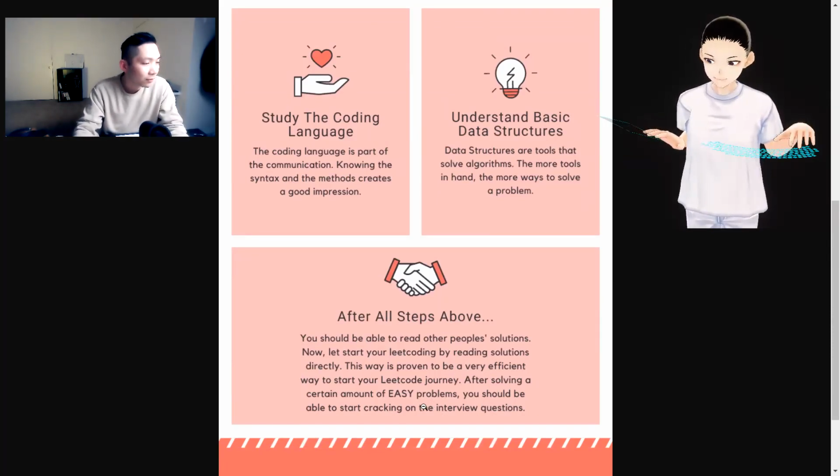It's good to start with easy problems. Go search for the most common, most popular easy problems and start solving them. They will use really simple data structures, and you learn the data structures by using them. They will use really special syntax, common ways to use the syntax, and then you know more about this syntax.